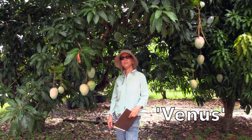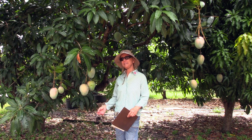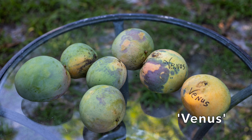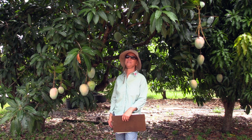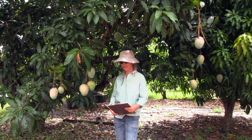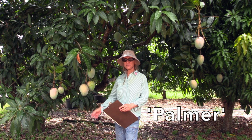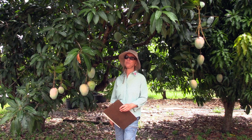Our trees are small for the Venus fruit, and so we didn't get tons of fruit, but what fruit we got varied in size quite a bit. We had some fruit that were huge, and then others that were just very small, and all of them tasted good. That was the most notable thing for me, the huge difference in size for Venus. Had a great year for Palmer. There's still some fruit on the trees. There's actually two crops that went on our one tree.